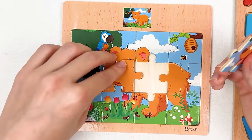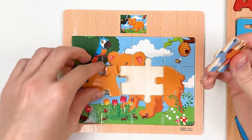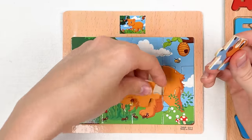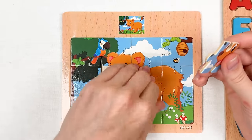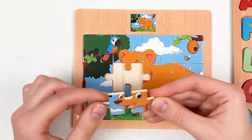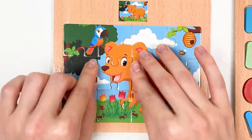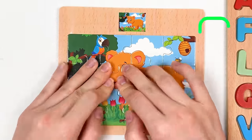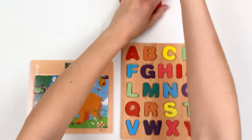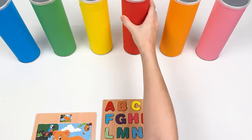Because there is the blue. No, it doesn't fit. Then maybe... No. Like this? Oh, yes! Well done, guys! And the last piece of this puzzle goes here in the middle, and it's the teddy bear's face. Well done, guys. Let's put everything back in this box for now.